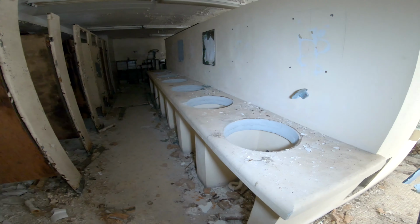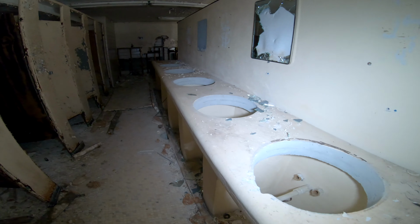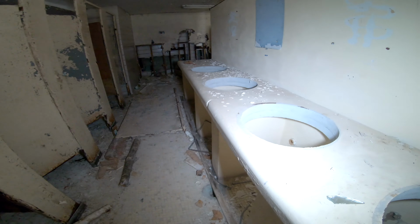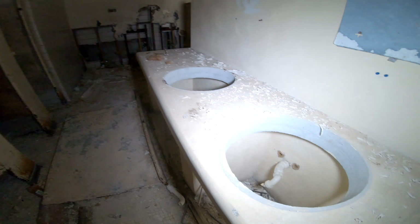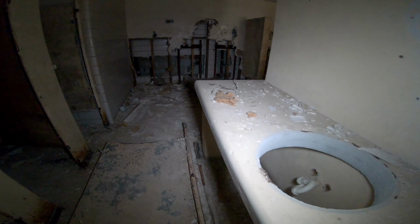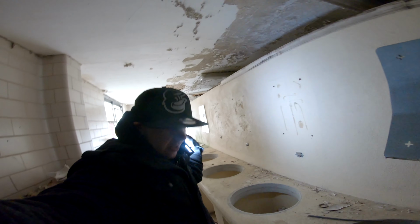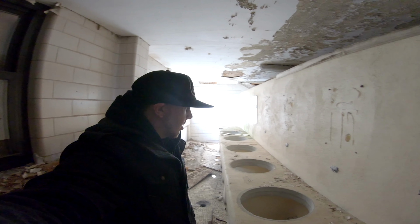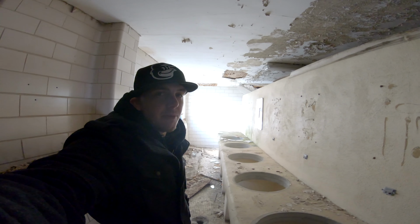Whoa, guys. Look at this old bathroom. Did you hear the door, Jay? No. Look at these old sinks. Wow. Just imagine, guys, this kind of reminds me of Full Metal Jacket. They would have to come in here, and when they got in trouble, they had to clean the head, scrub it with their toothbrushes.